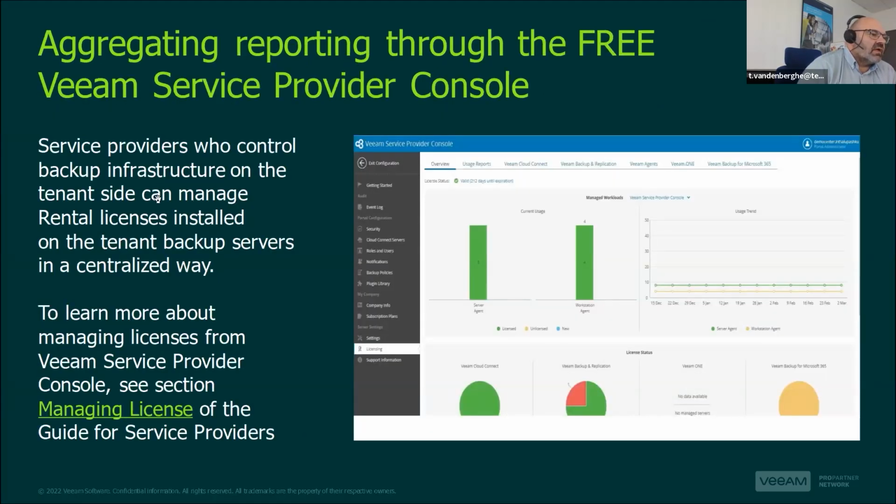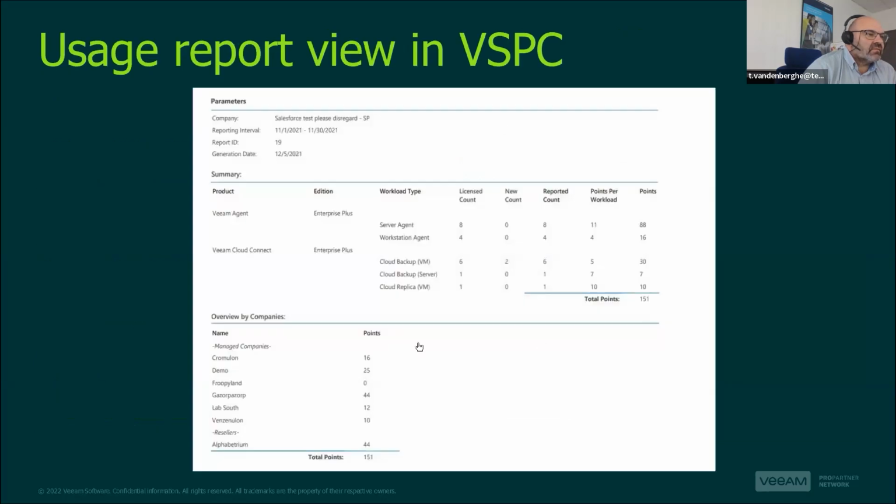Through the console, you can get reports on your licensing. That's a view of the report here. So you get an overview of all the agents, Cloud Connect usage, and so on. And for your own, you can see by company. That's the nicest thing. If you use separate license files, you can view the number of points used by every customer.